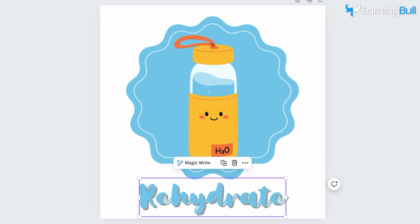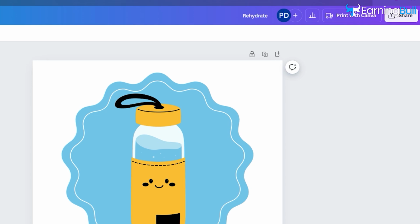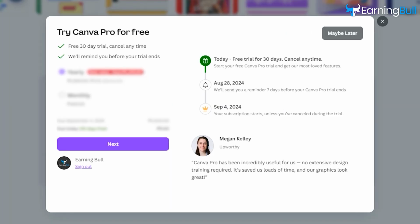Be sure not to use more than 3 colors so that they come out as clean as possible. Then download it as a PNG file and check the transparent background. Now that you have your logo, don't forget to cancel the free trial to avoid getting charged.